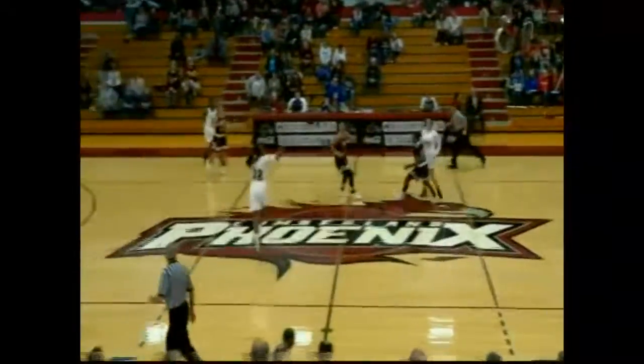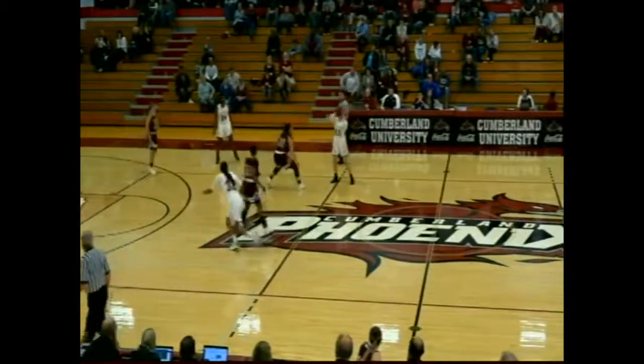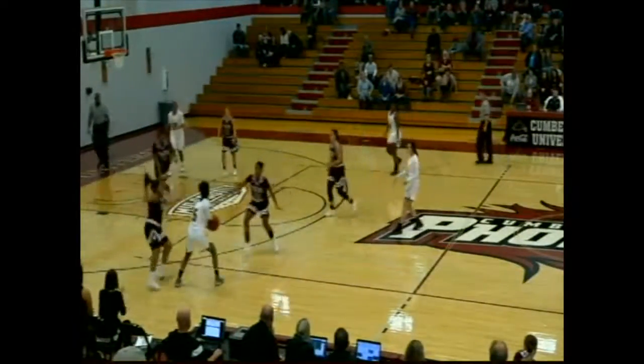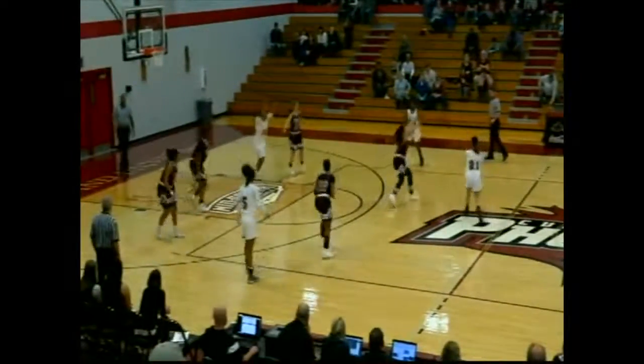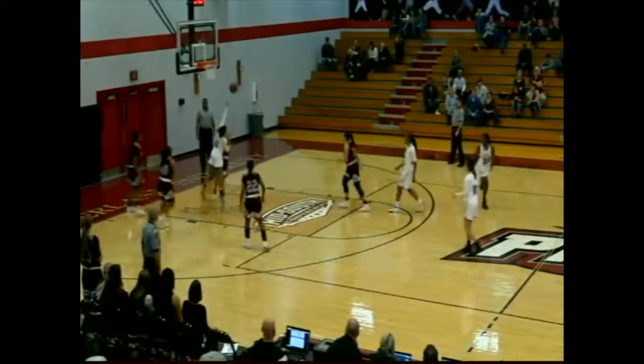Cumberland again working against this press. They're able to break it to Oliver. Again, a dangerous pass, and Oliver able to reel it in. Good hands by KO. Left wing, they'll find Watson. Watson back up to Pinto, swings it over to Patton on the right wing. Now back over to Watson. She gets in for a floater on the left side from about 8 feet. Misses the shot. Campbellsville up with the rebound.